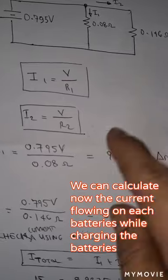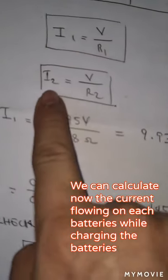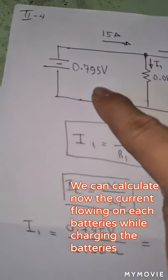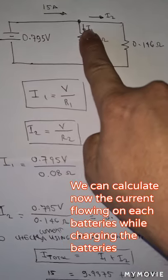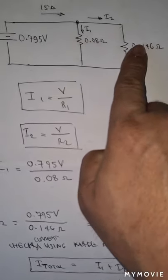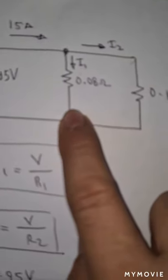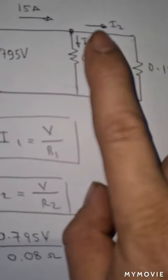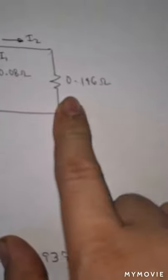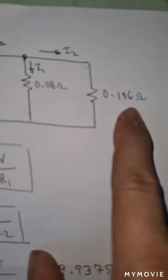Now for you to determine the current, here we go. This formula and this formula. I1 must be equal to the voltage over the resistance 1, and I2 is the voltage over the resistance 2. Again, what voltage are we going to use here? We are going to compute the current here because we are explaining why this battery sometimes becomes hotter. So we are going to compute the current on battery number 1 and battery number 2. Battery 1 is 150 ampere hour, 12 volts. This is 82 ampere hour, 12 volts, having different internal resistance. This 0.08 ohms and 0.146 ohms is the internal resistance.